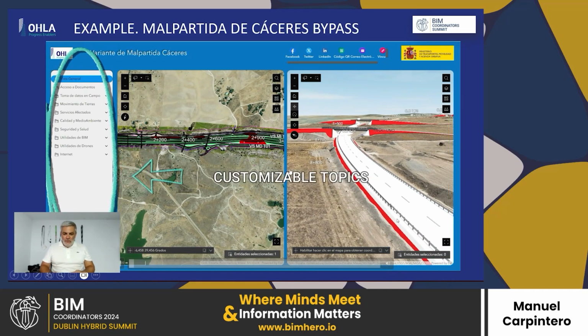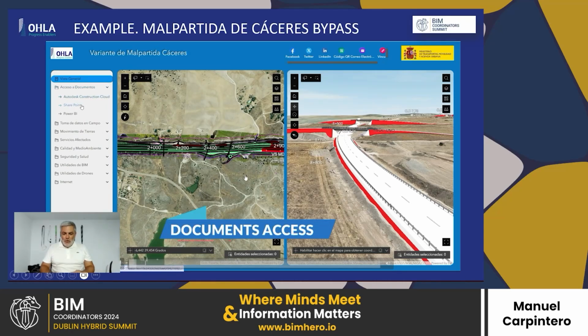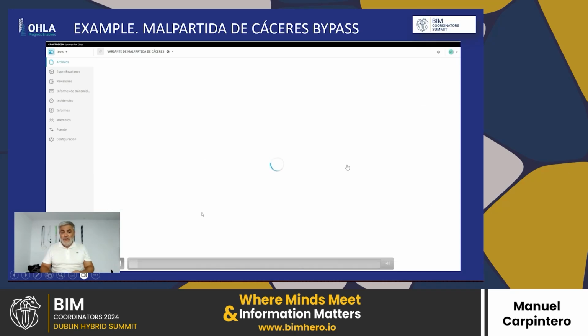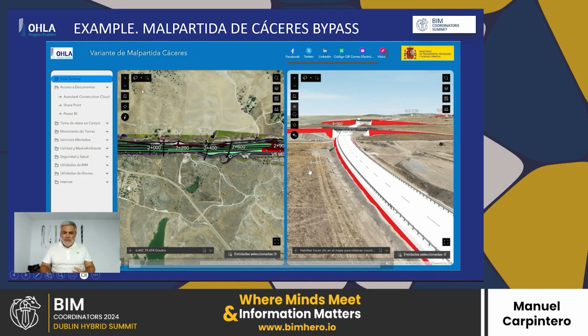We also have here, just in this graphic area, the possibility to access data right now. Also, we have the access documents. So the access document and construction site, or CDA, I showed you before. In here we have all the documents. This is the core, all the documents, all the data, according to ISO 19600.